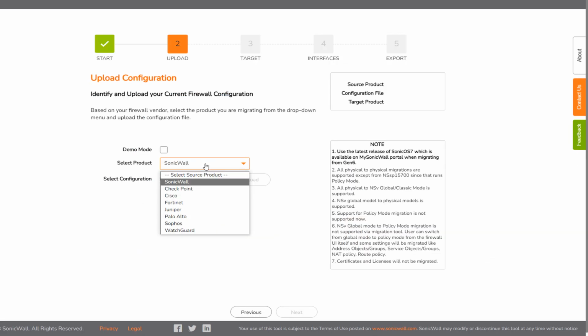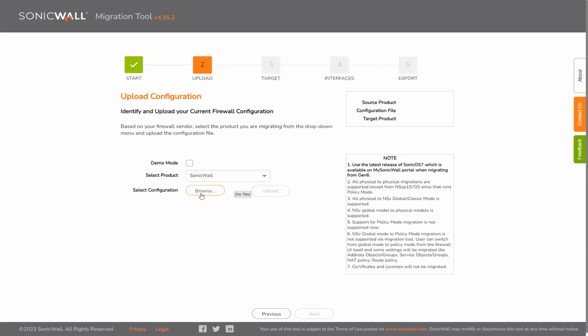We've selected the TZ300 settings in the EXP file we downloaded earlier. For Select Configuration, click Browse to find your settings file on your local device. Click Upload.